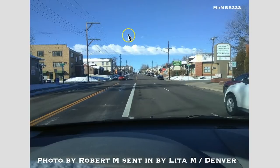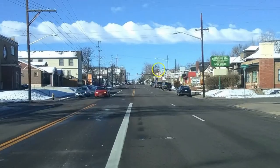Just look around. Like right here, this observation sent in. The photo was taken by Robert, and it was sent in by Lita, and it was from Denver, Colorado. And you can see driving down this road, they look up at what looks like a piece of white licorice hanging in the sky horizontally. That's a twisted cloud. Look at that.